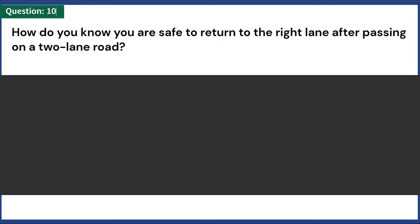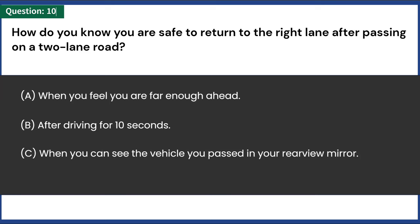How do you know you are safe to return to the right lane after passing on a two-lane road? A. When you feel you are far enough ahead. B. After driving for 10 seconds. C. When you can see the vehicle you passed in your rearview mirror. Answer C. When you can see the vehicle you passed in your rearview mirror.